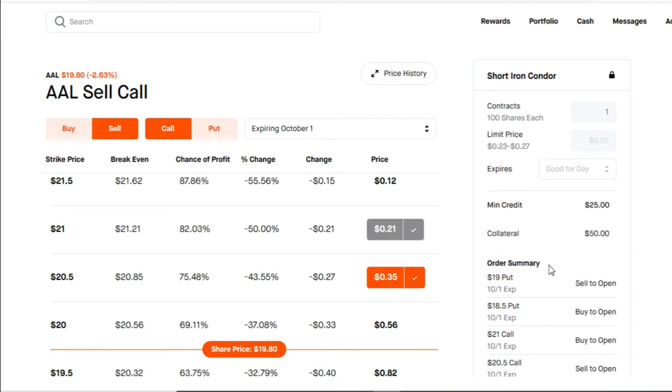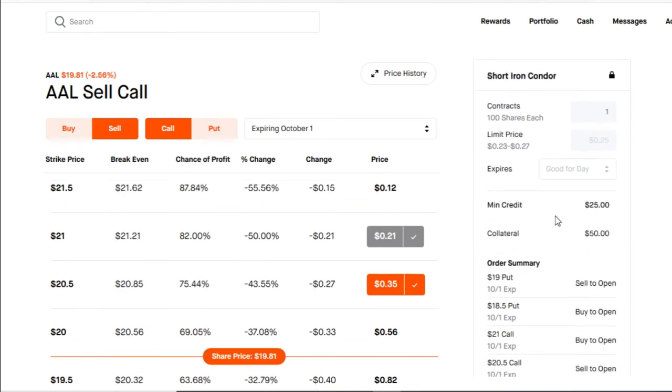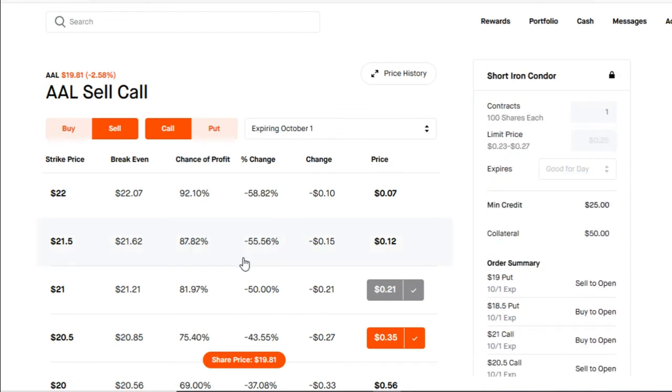Now the order summary just tells you what you did in order to enter into this contract: sell to open, buy to open, buy to open, and sell to open. Do not let this part confuse you. Like I said, this is extremely easy to do once you master the put credit spread and also the call credit spread. So how do you win with an Iron Condor?